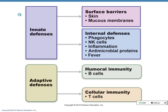Once we get in, we have little sentries or soldiers around the castle wall that could maybe pick you off before you get in too deep into the castle walls. Those are also part of what we call innate or non-specific immunity. Things like our phagocytes. They grab things and eat them up and spit them out after we've destroyed them. An inflammatory response is also helping to fight off foreign substances.